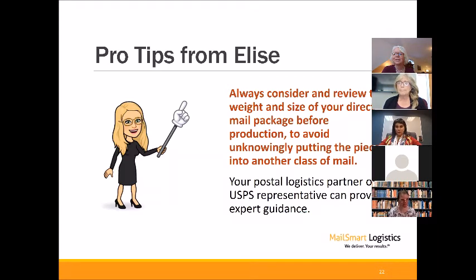There's also another question, Elise. Did you want to address that one? Regarding the difference between letters and flats? Yeah, that's a good one. So what's the difference between letters and flats? Standard letter has minimums and maximums to the size, whether it's nonprofit or commercial. The minimum is 3.5 by 5, and the maximum is 6 1/8 by 11.5. That's as large as you can get to be considered standard mail. Once you go over that size, it becomes a flat.